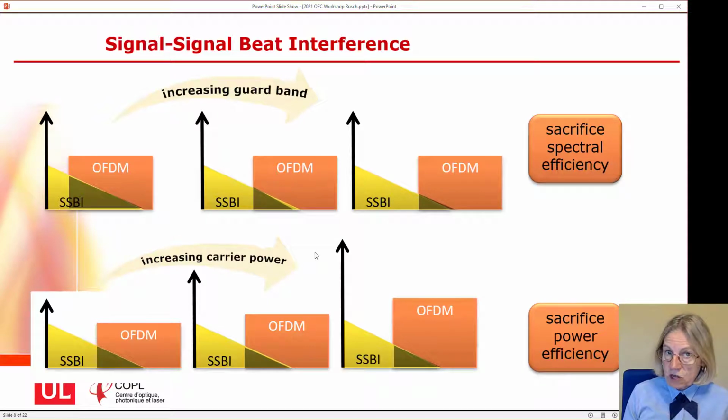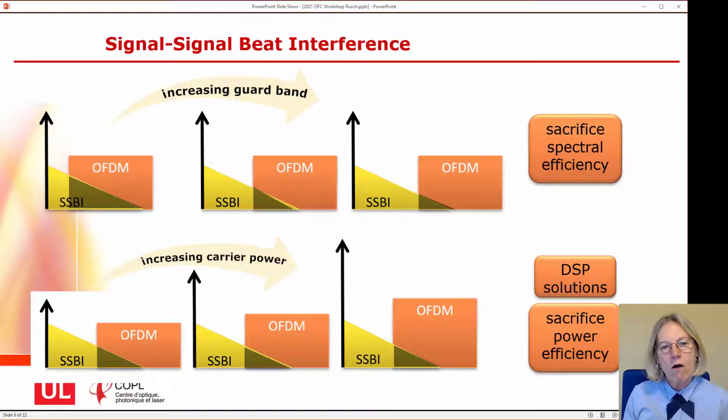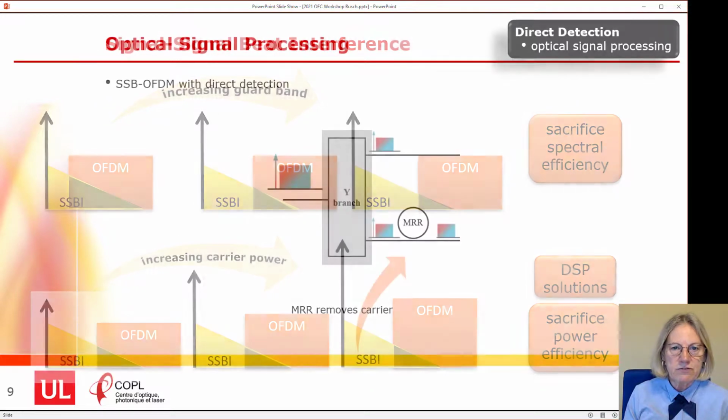There are other methods also to deal with SSBI, such as DSP, but ultimately the DSP solutions are also trading power efficiency. So what can photonic integration give us? We can look at a hardware solution to eliminating this beat interference.